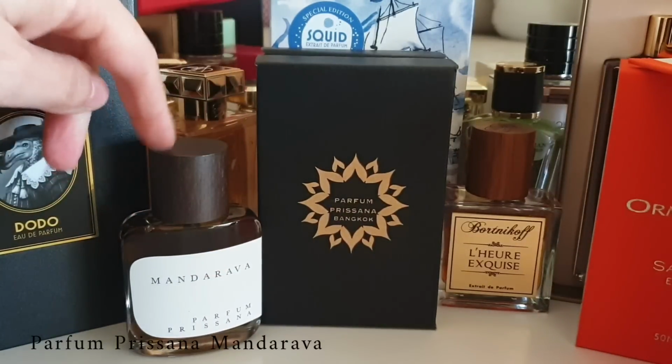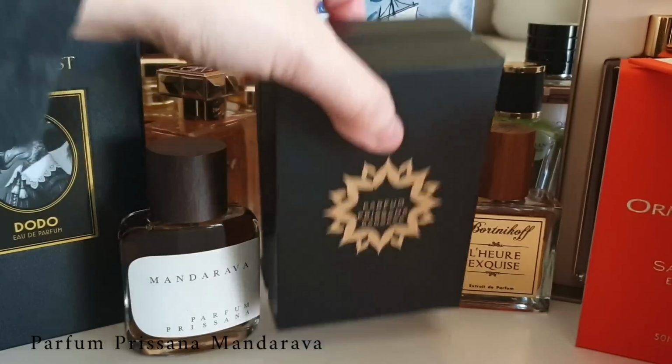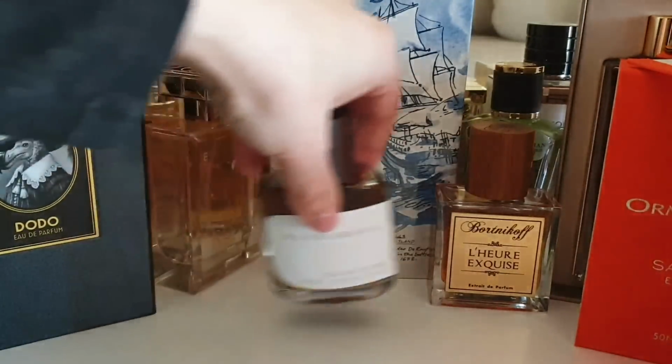You have to try this house. Super unique, super gorgeous, excellent crafted perfumes. Just fantastic. Go try this house. Wonderful house. They're going to go somewhere, this house. I know that. Very, very good house.